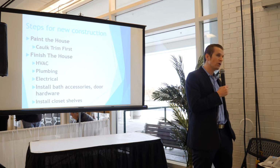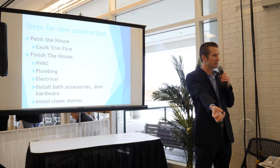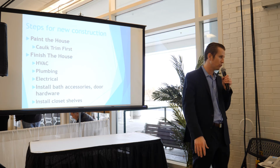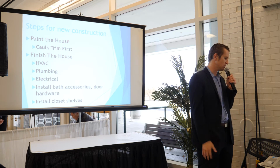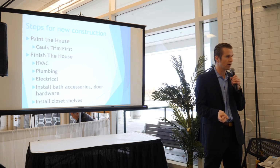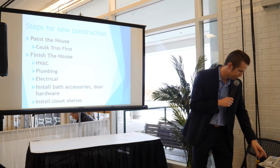Then you're going to do all the end finishes, so your plumbing. So this is going to be actually when the kitchen faucet goes in, your faucets in each of the bathrooms, your actual shower head, the body jets. All the accessories and the hardware and the pulls on the cabinets, and then the closet shelving, whether you do custom or wire.